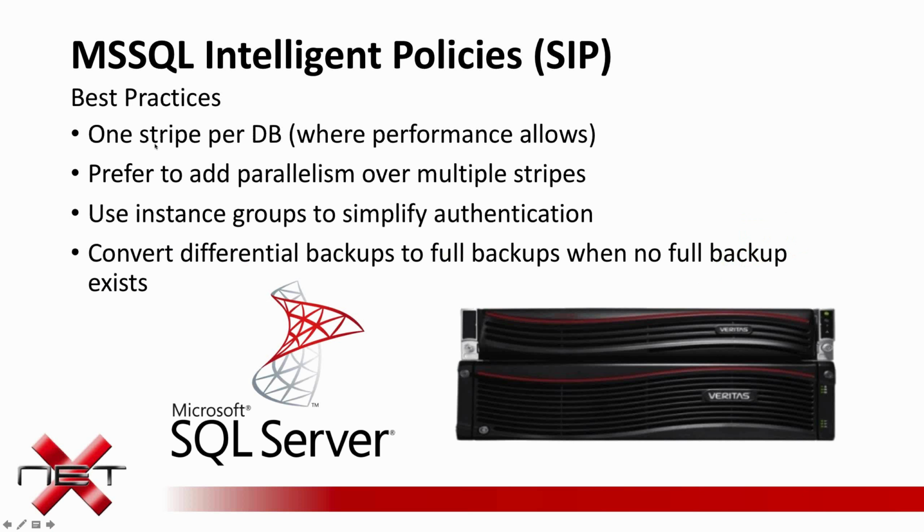Some best practices are kind of like with Oracle, where you only want one file per set, one stripe per database, where performance allows that. If that's too slow and you have to use multiple stripes per database, that's certainly an option. Your deduplication rates won't quite be as efficient. It's not as bad as using multiple files per set with Oracle, but there is a little bit of a hit there as far as deduplication efficiency. Typically, though, you would want to add parallelism rather than multiple stripes per database to increase performance.